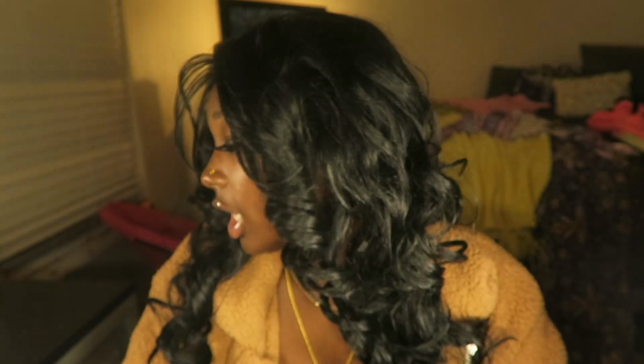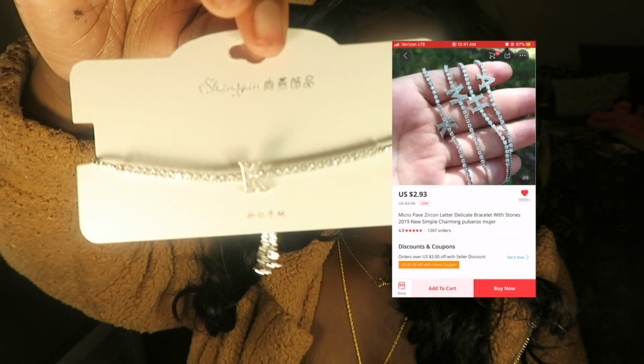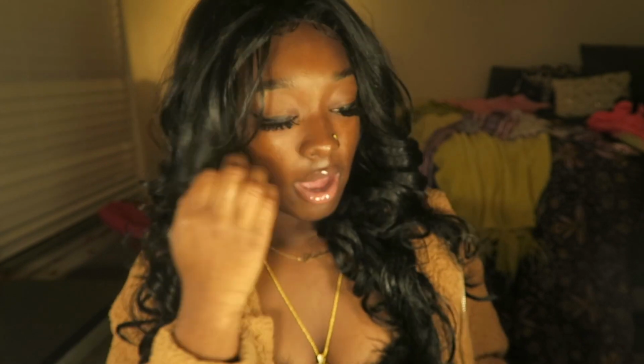Sorry guys. Oh my god, I'm not gonna be a good YouTuber. I'm gonna open this for you guys, so whatever. Here it is out of the package. We'll see how shiny it is and whatnot. Okay, yeah, it's not crazy shiny. I don't know why I thought the plastic would make a difference in how sparkly it was, but I did.